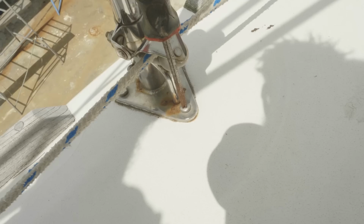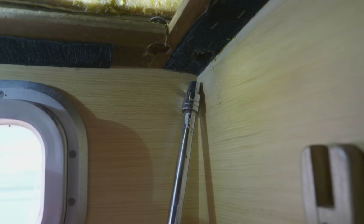Well, that was a bit of a slog trying to get that up in there. There's another third nut right in there, very difficult to get to, but anyway, we've done it, so that's one job ticked off the list. Hurrah!